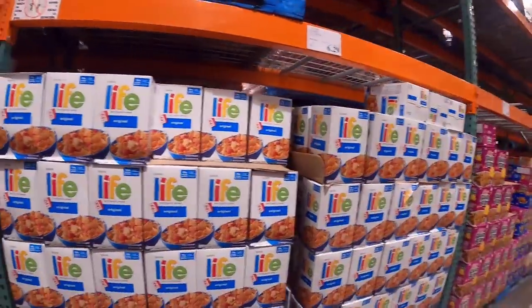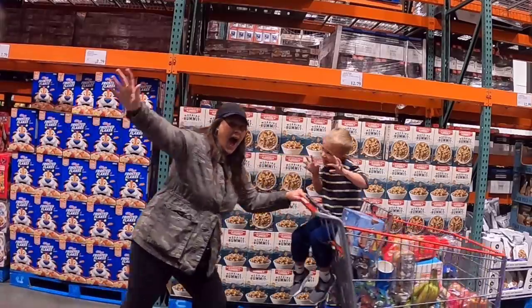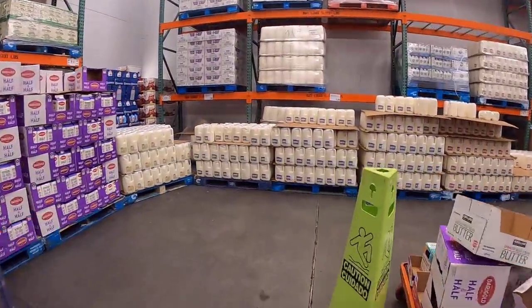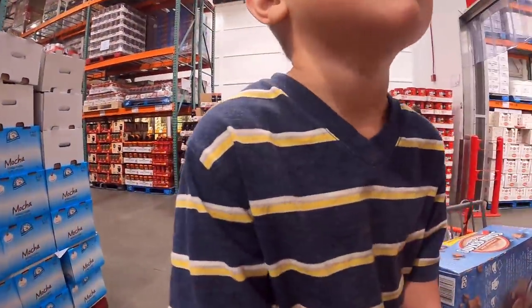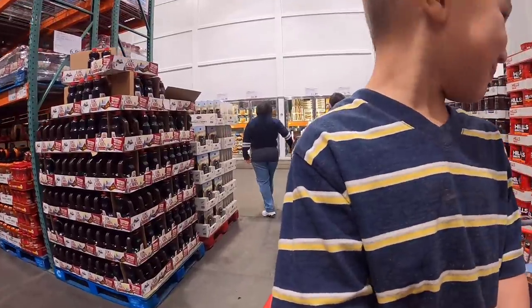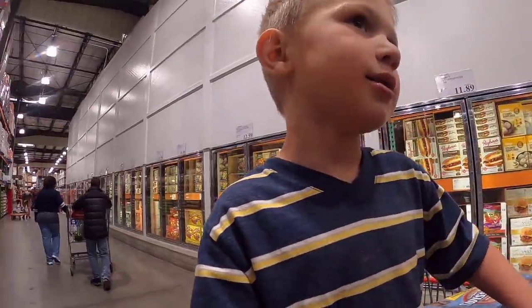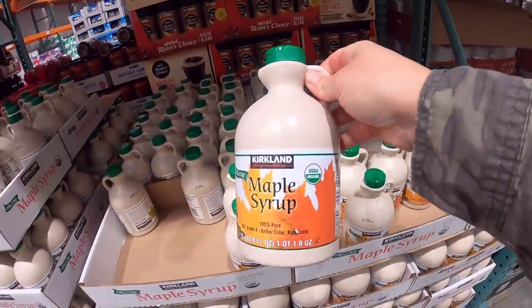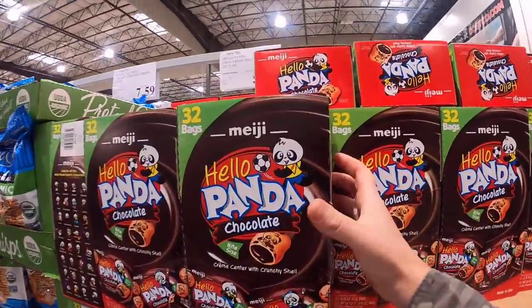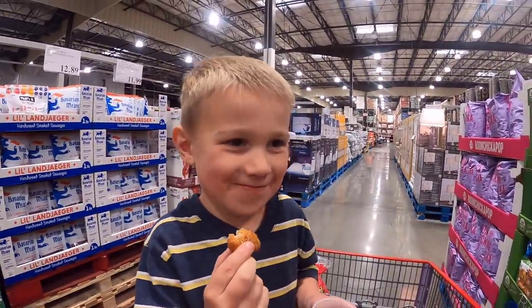Do you want any more of this Life cereal? It's on sale. Life? Yep. You have Life in it? Yeah. Alright, we'll grab some. These have been fun to throw in the kids' lunches, and they're Everett's favorite, so we'll grab some more.